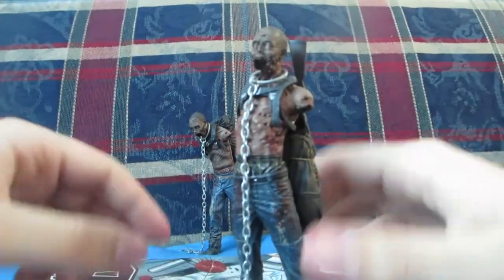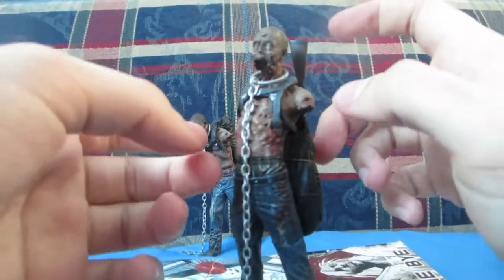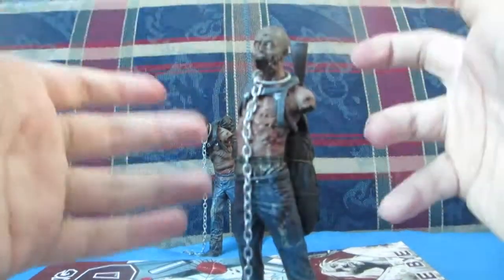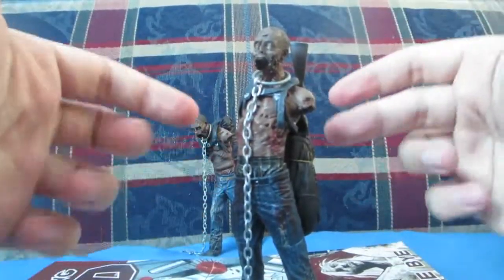But the beauty of having removable arms and jaws is that you could buy more of these guys and just have them without the backpack on and the chains, and you could just have their arms and jaw in, and they could just be regular zombies that you can add to your zombie collection.